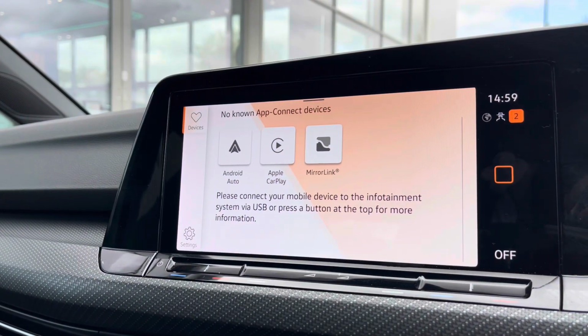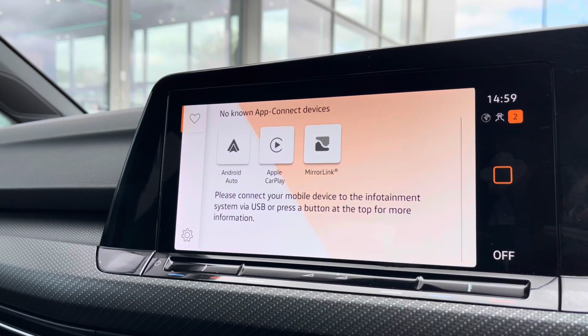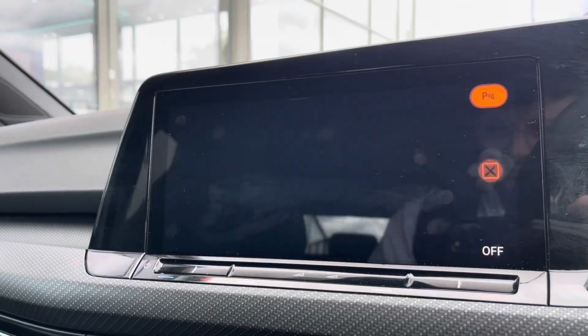Into App Connect, we can access the Android Auto, Apple CarPlay and our mirror link, allowing us to safely display our phone directly through the car to access driver-safe applications including Spotify, Apple Music and even Google Maps navigation if you do prefer. It opens up a new perspective to the infotainment screen.